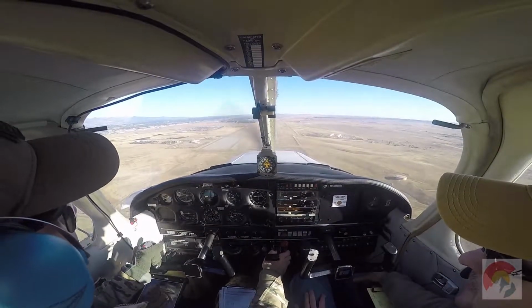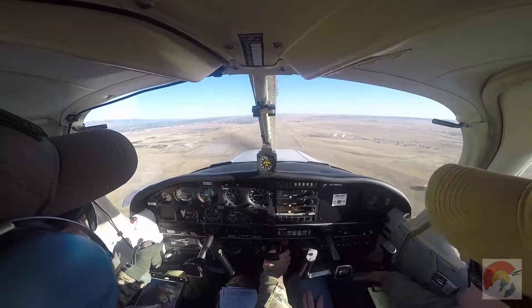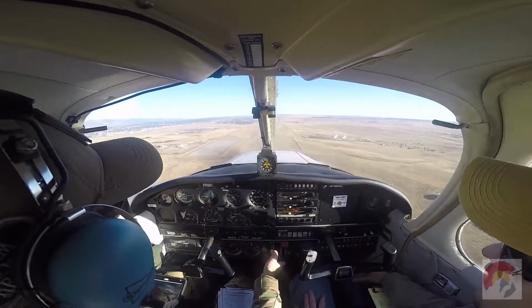Alright, airspeed's looking real nice. Got that descent coming in. You could probably go ahead and bring it all the way to idle now. We definitely got the runway made.